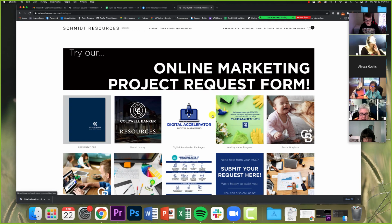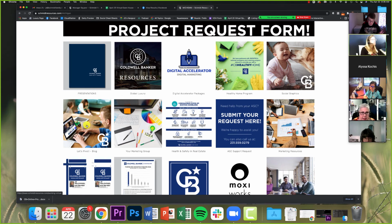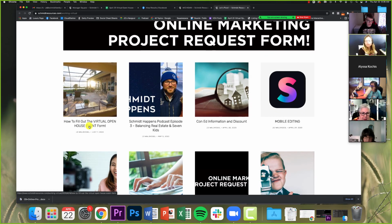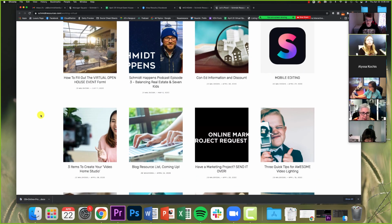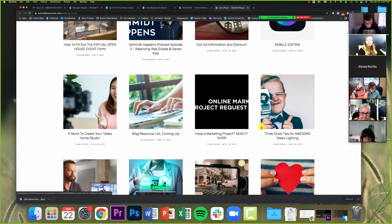So that's really the bulk of it, guys. And it's not anything too crazy today. It's more of a reminder than anything. That this Let's Pivot blog, I'm in the Michigan square now. Again, it's actually in the same spot as it is in Florida, the first square of the second row. If you go here, there's some great information, how to fill out the virtual open house form, editing tips, a reminder on the online marketing project form, lighting.